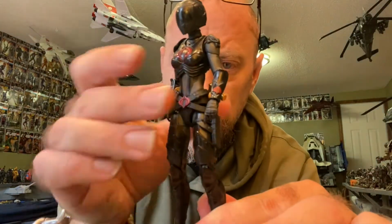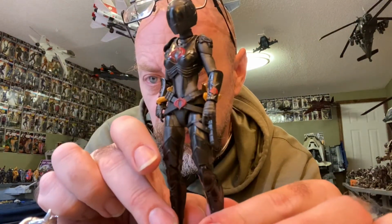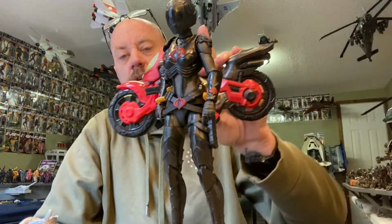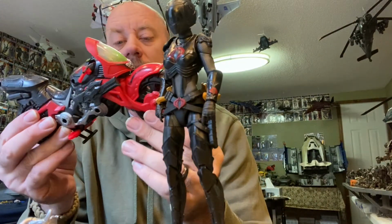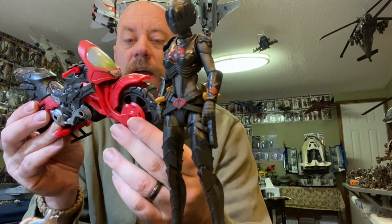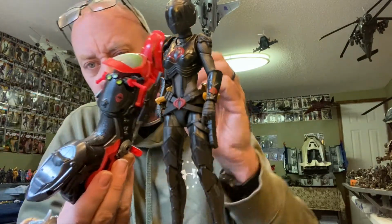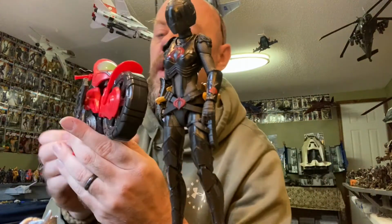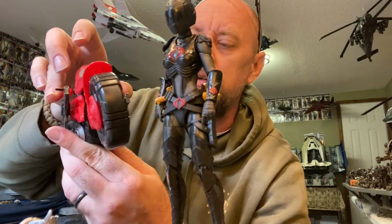It's the quality that you'd expect. So there she is with the helmet on. And then the coil cycle is molded in red plastic with black accents and black and silver accents. The front wheel turns, which also turns the handlebars. So the handlebars also affect how it turns.